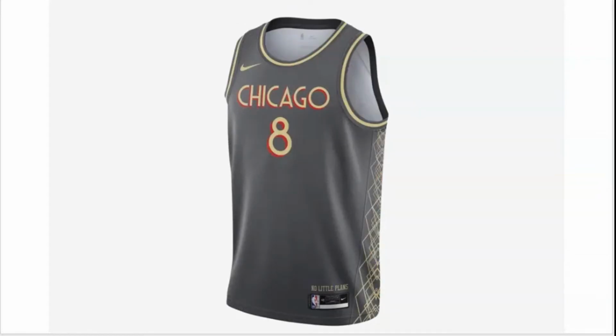So next we have the Chicago Bulls, and personally, I'm a big fan of this one because when you see it, it kind of brings you back to the 1920s in Chicago. It's just got that Chicago architecture, the font that they chose for the Chicago wordmark across the jersey. I think you can't get that with any other franchise. Exactly. It just screams the history of the city.